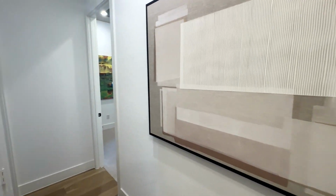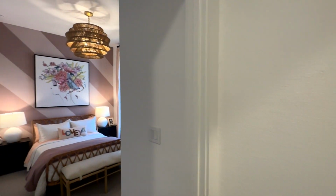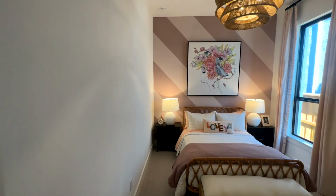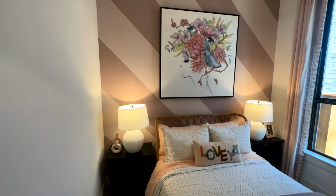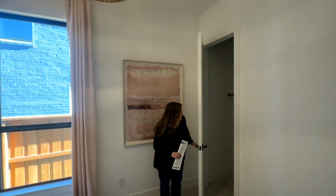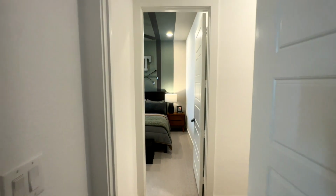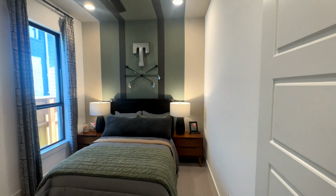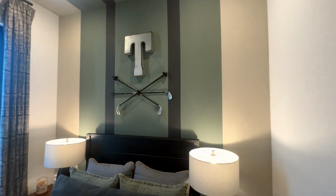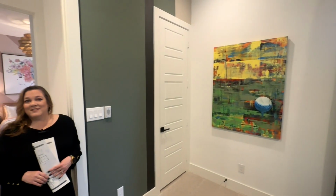And at the end of the hallway, we have 2 bedrooms, one on the right and one on the left. The bedroom on the left has a window facing east. It also has a really nice sized walk-in closet. And then let's go across the hallway and see the last of the 4 bedrooms. And this one has a window that faces south, the front yard. Or no, I lied. It faces east as well. Never mind. They definitely have a golf theme in here to match the PGA headquarters.